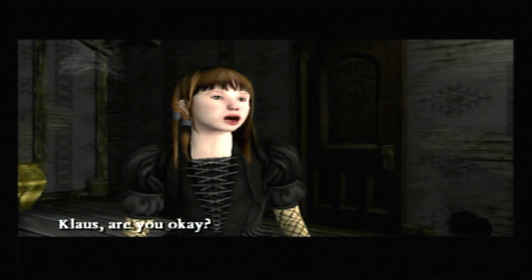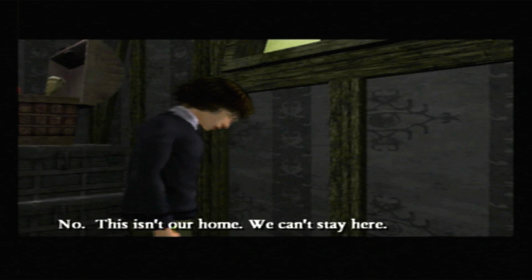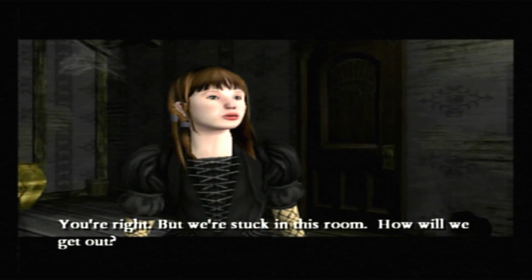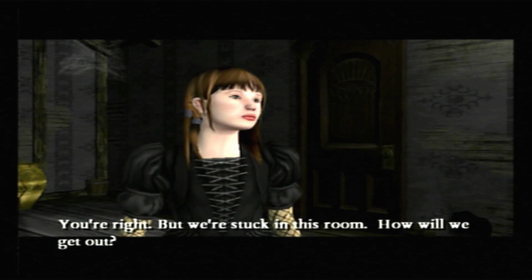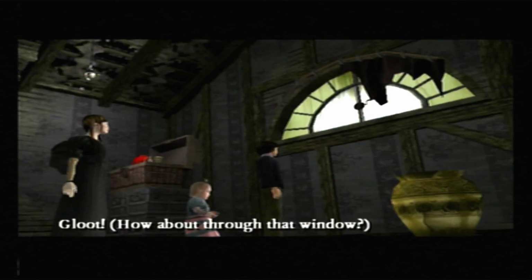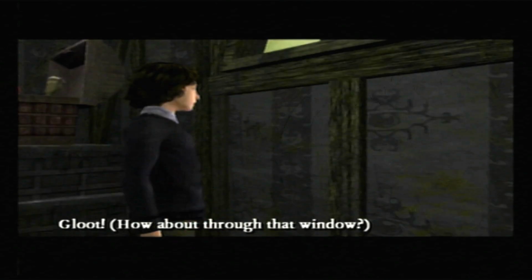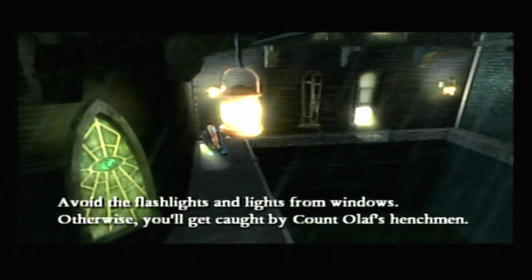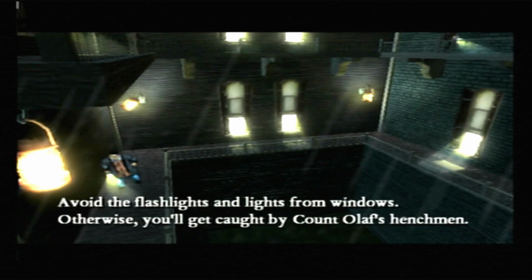Klaus, are you okay? No. This isn't our home. We can't stay here. You're right. But we're stuck in this room. How will we get out? Good. Count Olaf's henchmen are on patrol. You stay here, Violet. I'll look for another way in.